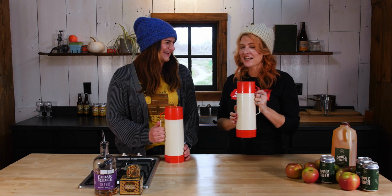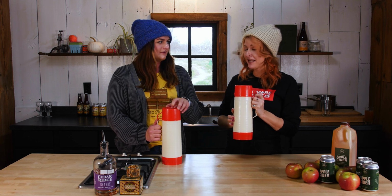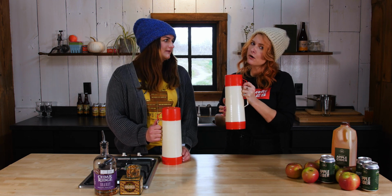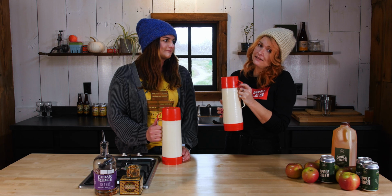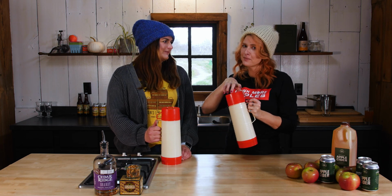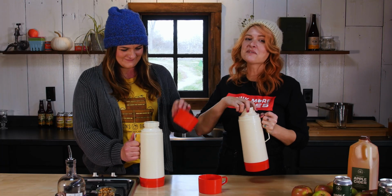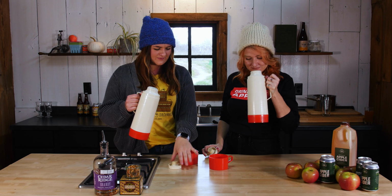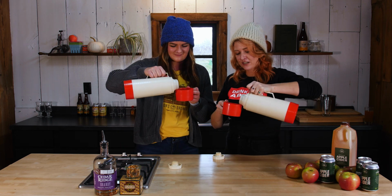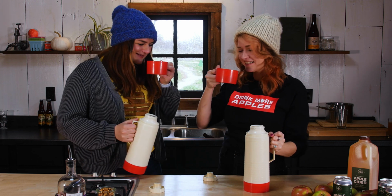Our mulled cider is finished, and we have our thermoses full of mulled cider. Gabby and I are ready to go tailgating, or maybe we'll just take a romantic stroll through Hickory Hill together. Love Hickory Hill. Right? It's so perfect. Sunset at 4 p.m. Who doesn't love it? Love sunsets at 4 p.m. Welcome to winter. Hey, there could be worse ways to spend winter. Good. All right. Cheers. Cheers.